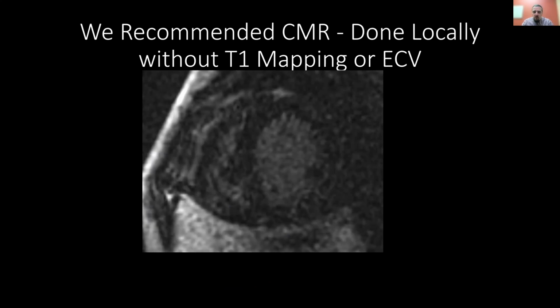MRI, unfortunately, was refused to be done at our site, so it was done somewhere else, and the quality is a little bit iffy. But you still see there is no big amount of light up on late gadolinium enhancement, which tells me that I'm actually on the right path. I don't think there is amyloid in this scenario.